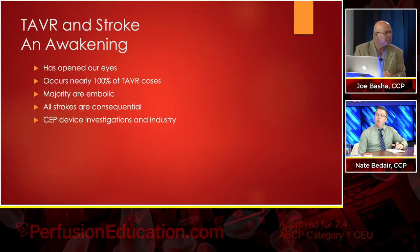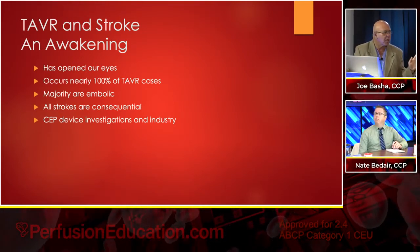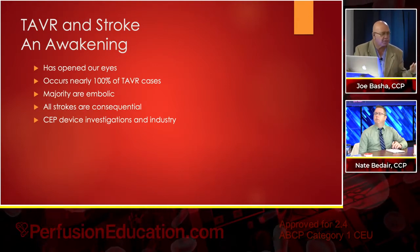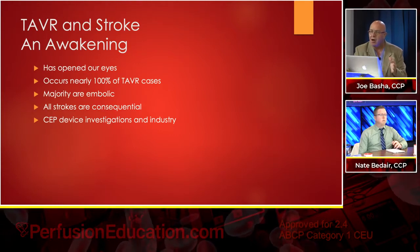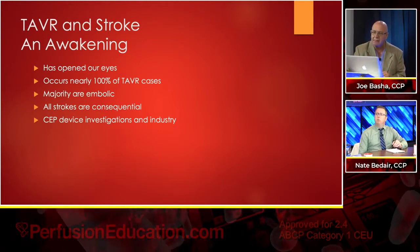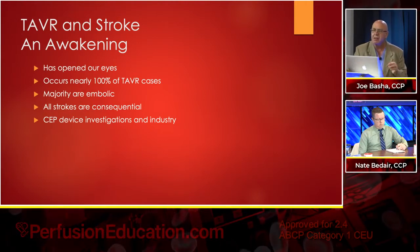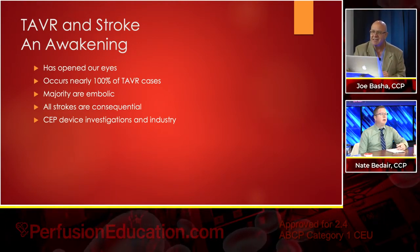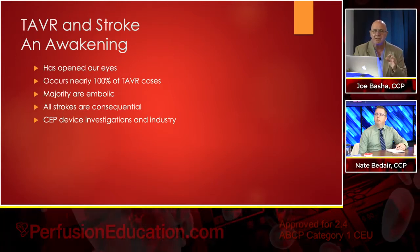Heart surgery, open heart surgery. That's what I was asking. On pump, off pump, I don't care. Stroke occurs 100% of the time with TAVR. It occurs 100% of the time with open heart surgery. The majority of these strokes are embolic. All strokes are consequential. And cerebral embolic protection device investigations and industry has been launched because of this very real problem.